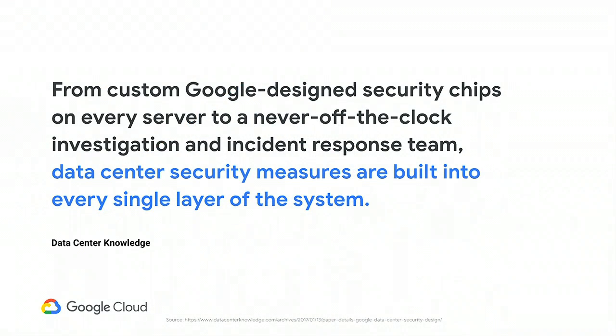This is a quote from Data Center Knowledge that basically is just summarizing what I've been saying: data center security measures are built into pretty much every single layer of the system, from the data center itself, the building, the security principles, the security designs, all the way down to the servers themselves and our custom security chips built into the servers.